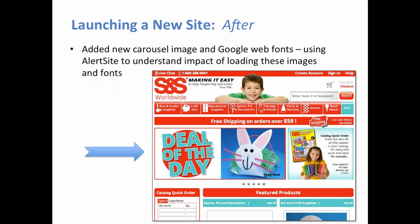And this new site emphasizes and incorporates our brand message, making it easy throughout. And aesthetically, it's got an updated look. And we're quite happy with the way it's been received. But from a technical perspective, as I said, it's a much larger homepage.